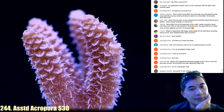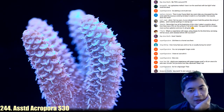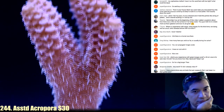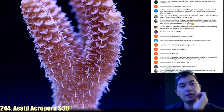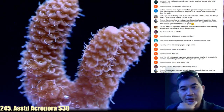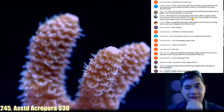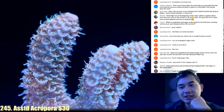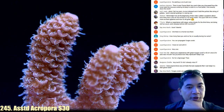This one here looks like a millipora. Any torches? No, we didn't. We only had a few euphyllia in general. Okay, 245, it's another similar one. Kind of has that tequila sunrise-ish coloration. So when it comes to Acropora, they can change dramatically depending on both water quality and lighting.